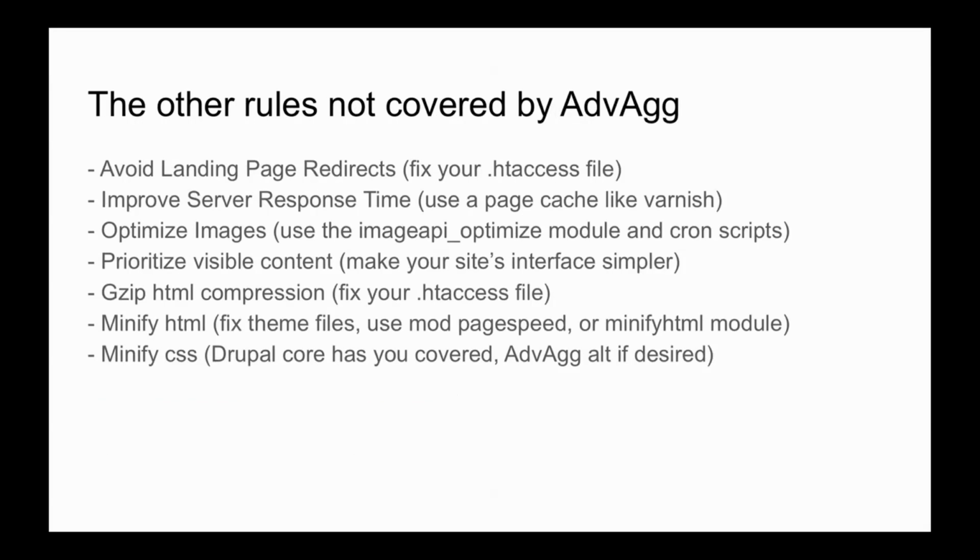Rules that may not be covered by AdVig: redirects, server response time, but honestly you just need to turn on the cache. So like the core cache that comes with Drupal, that will usually make this problem go away. Optimize images, a little bit tricky to do, but there is a module that takes care of that for you. Visible content prioritization, you just make it simple. The less stuff you're loading, the better off you're going to be with that metric. The rest of these, gzip, minify, those are all pretty easy. You can do a quick Google search on how to get those.